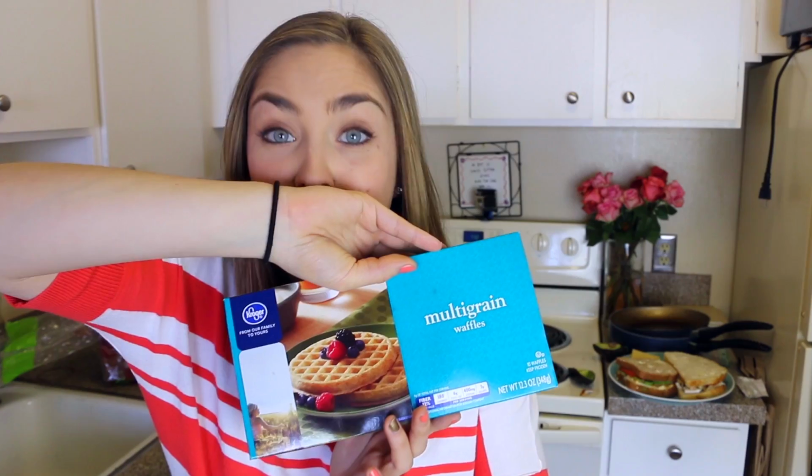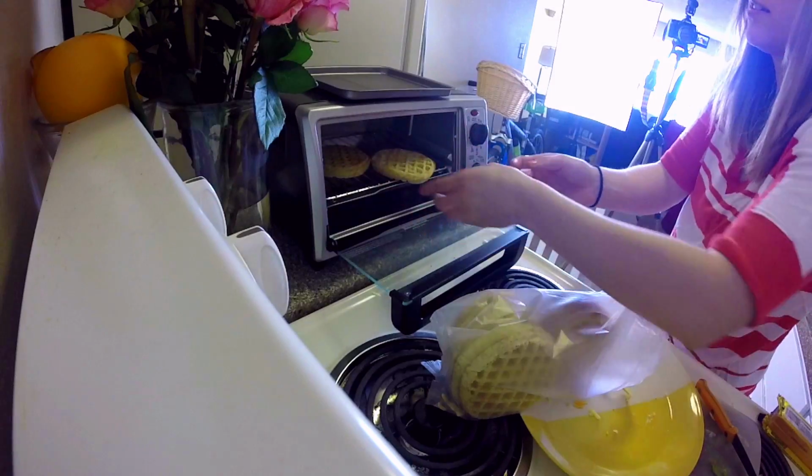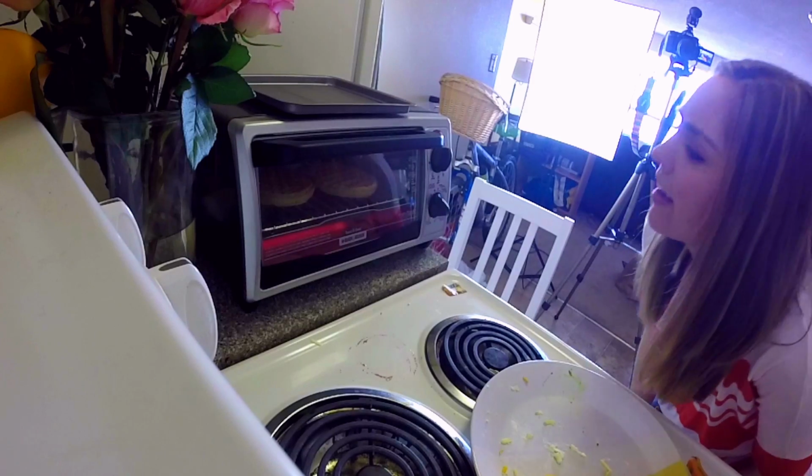Does that not sound like the best thing you have ever imagined? This one, of course, calls for the waffles. If that wasn't obvious, then get with the program. 2 waffles, save the rest for later, obviously. Can you toast faster, please?